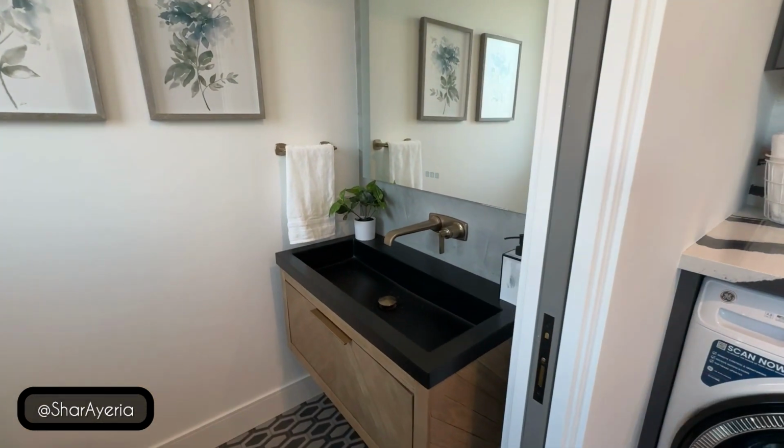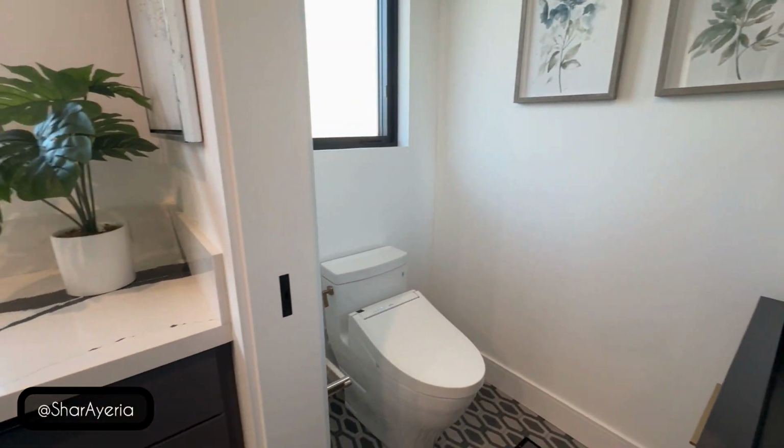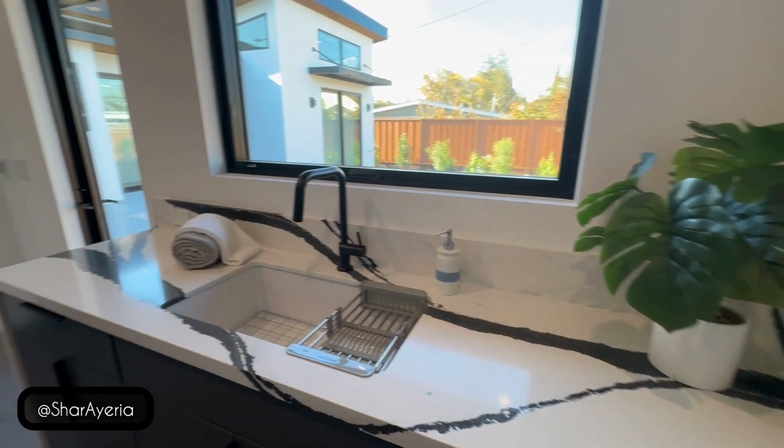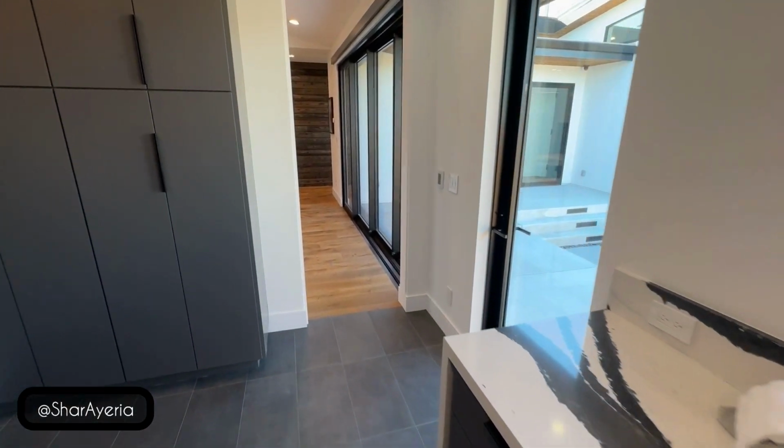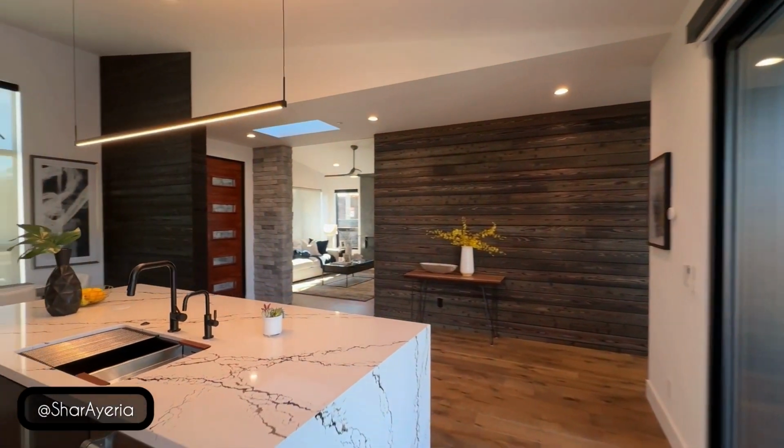Speaking of convenience, this house is tech savvy. Wi-Fi capable garage doors, exterior door locks, and even a camera system with a security camera doorbell. Your home's got eyes everywhere.